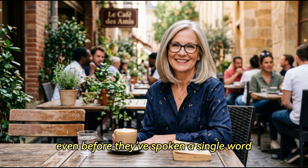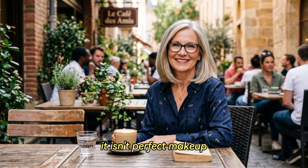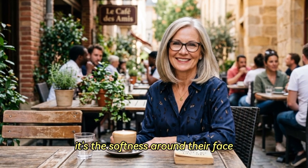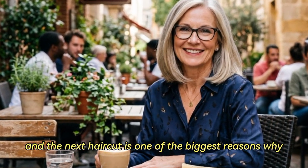even before they've spoken a single word? Often, it isn't expensive clothing. It isn't perfect makeup. It's the softness around their face. And the next haircut is one of the biggest reasons why.